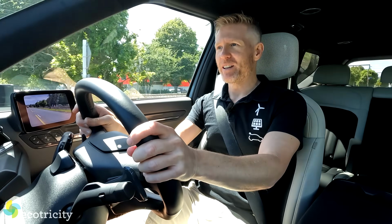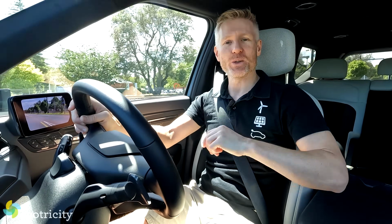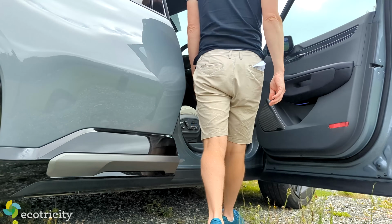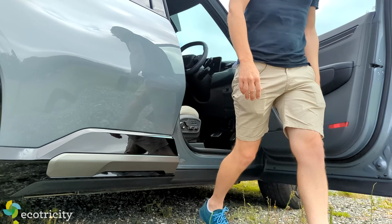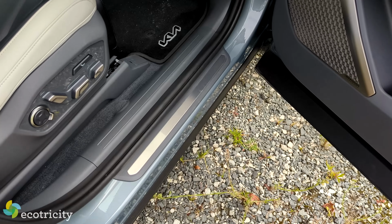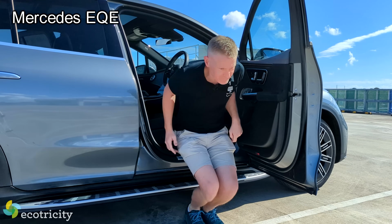Let's move on to comfort now, and this is where this car really excels because it is stupidly comfortable, starting with the driver's seat. Heaps of room above my head. I'm 5'10", and there's masses of room, heaps of leg room, and because of the height of the seat, getting in and out is really easy. You just slide straight in, you slide straight out, and even though this is kind of a big SUV, that sill between the driver's seat and the edge of the car is not actually that wide. You don't have to leap out of it like you do with the Mercedes EQE or any of those other Mercedes cars.